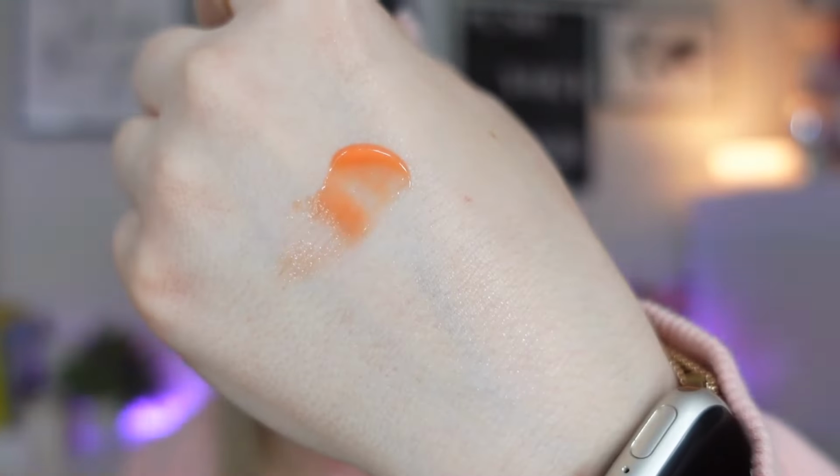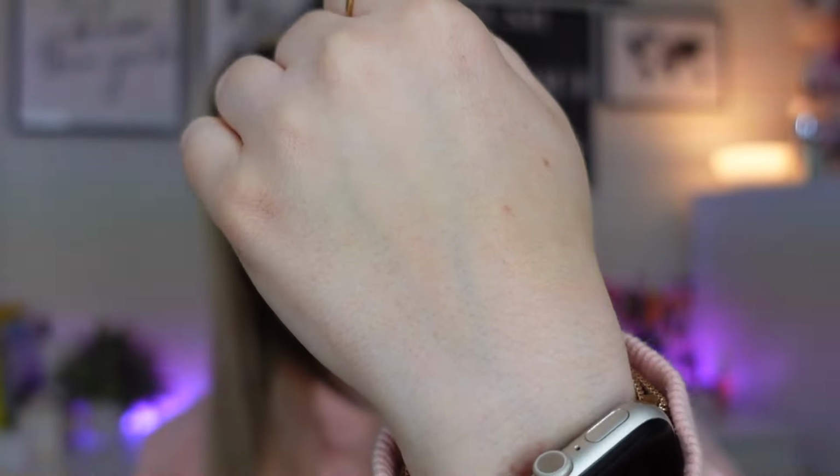Okay, so we're just going to try a little bit. I've just wiped that glow off. So that looks very, very orangey. Let's blend that out. That has actually kind of mattified my hand. I'm actually pretty impressed with that. I don't know if you're able to see on the camera, but it actually did a really good job.